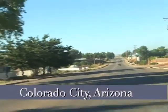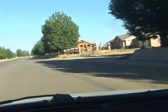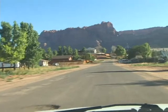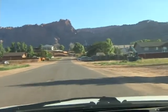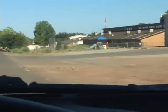Colorado City is different from most towns. The few businesses that they have are off the main highway. There are many nice homes. Most of the residents belong to the Reformed Latter-day Saints Church, and several are polygamous. Their women do wear long, decent dresses, like this woman watering the flowers.